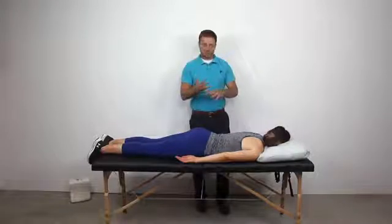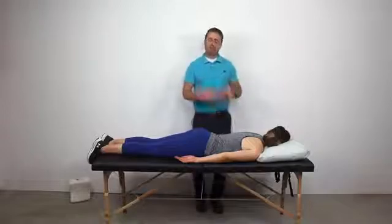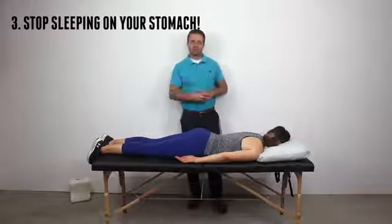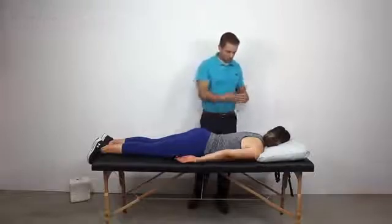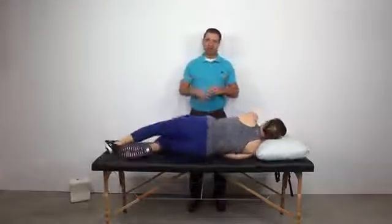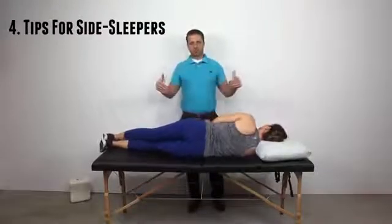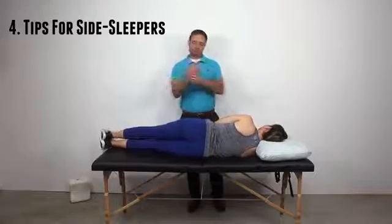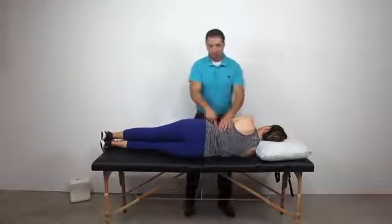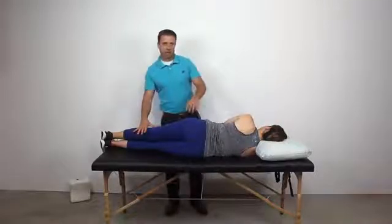Weight on your lungs affects breathing, weight on your guts affects digestion, things like that. Basically, tip number 3, you guys, don't sleep on your stomach. Let's get into a little bit better posture. I'm going to have her roll over onto her right side, and let's talk about sleeping on your side for a second. Again, the goal is to achieve as neutral a spine position as you can. Let's look at the 3 areas that are going to affect that. So specifically her neck, her back, her torso, and then what's happening down here at her hips.